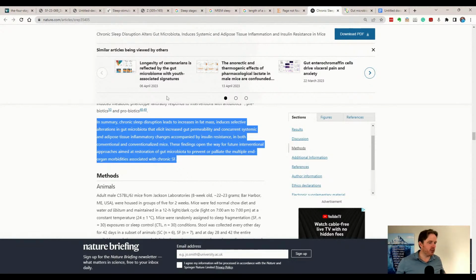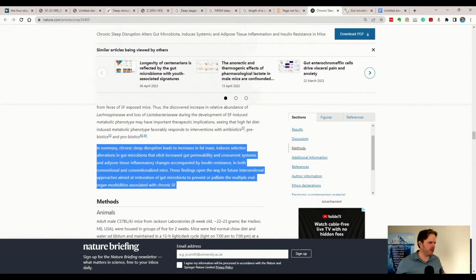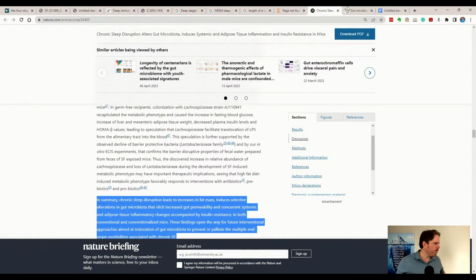So essentially, this is a mice study, so it's not perfect, but they basically sleep deprived these mice where they would wake them up every couple of minutes, and the waking up induced gut permeability, and that created issues with insulin resistance. So you can see down here, it drove adipose tissue inflammation, insulin resistance, and it prevented deeper sleep. So this is an important aspect where the sleep deprivation actually impacted the gut, and then the gut permeability from the sleep then caused insulin resistance and more inflammation in the body. So this is really important, very important.